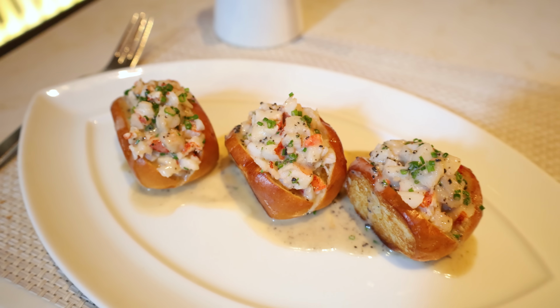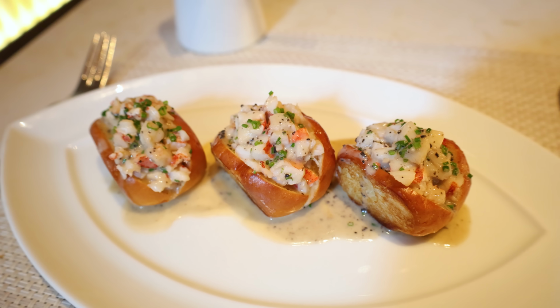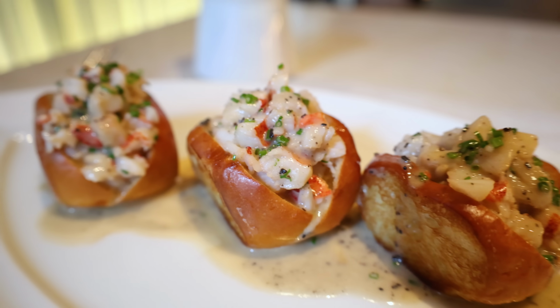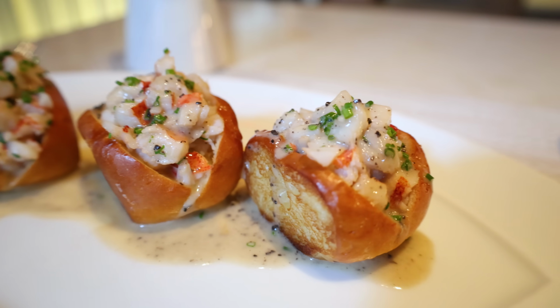First off, it's not a traditional lobster roll for a few reasons. In Le Bernardin's creation, the lobster meat is served warm, whereas in a traditional lobster roll, the meat is served cold. As a result, Le Bernardin's concoction is similar to a classic Connecticut-style lobster roll.